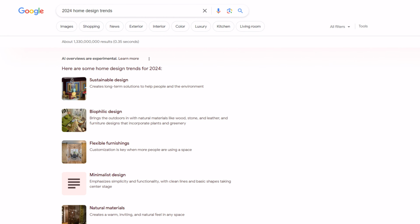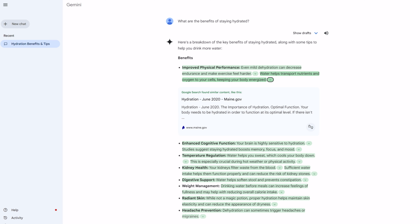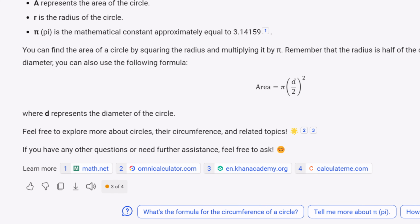This tactic also applies to AI results. When you interact with an AI feature like Google's SGE or chatbots like Copilot or Google's Gemini, they will often link to the sources that supported their responses. You can review the pages that they're linking to for a better idea of what your content should cover.